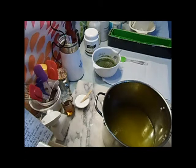Guys love this soap. It is Moringa soap with the French green clay in it. And I usually choose either bay rum or one of the designer fragrances. Wherever you get your fragrances, look under designer fragrance, and it would be a type of whatever men's cologne fragrance that you like. So that's what I'm making today.